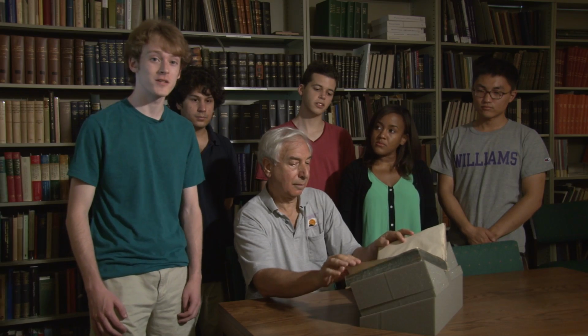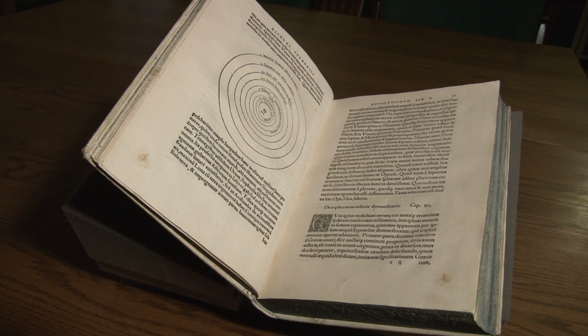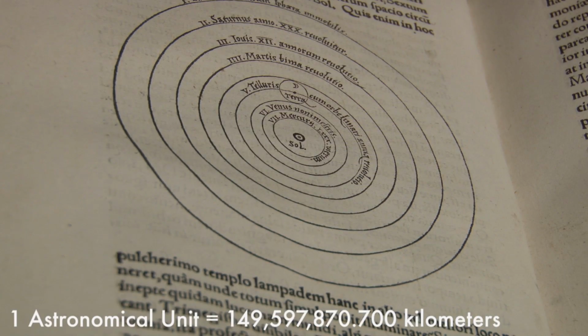Our modern astronomy is based on this book, published by Copernicus in 1543. Copernicus realized that the sun is actually the center of what we now call the solar system. Energy from the sun, in the form of light and heat, supports almost all life here on Earth. But how does one study something that is over 150 million kilometers away?